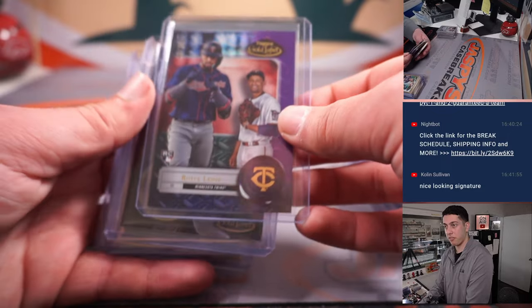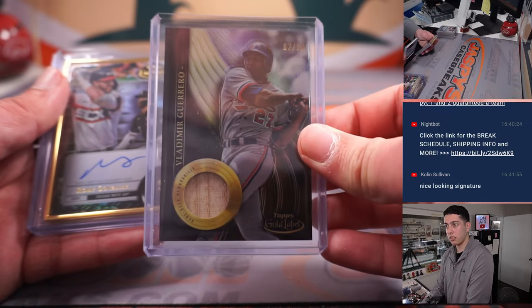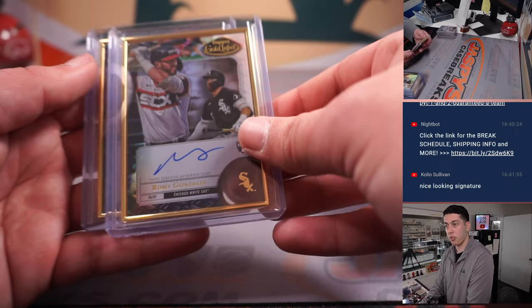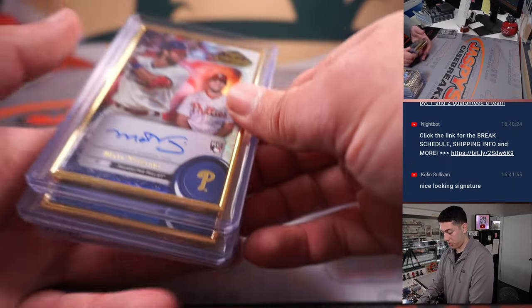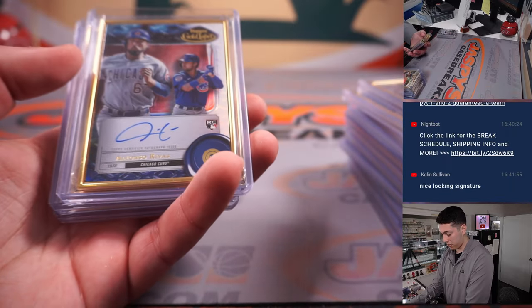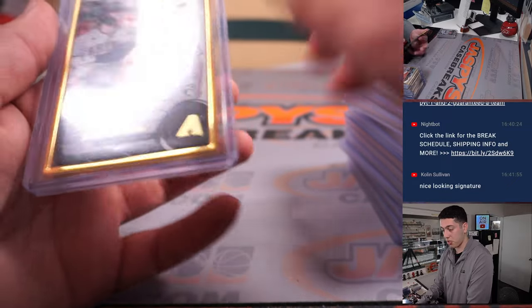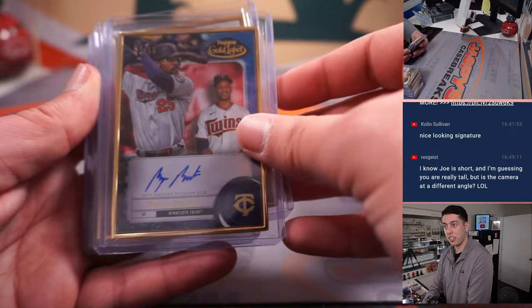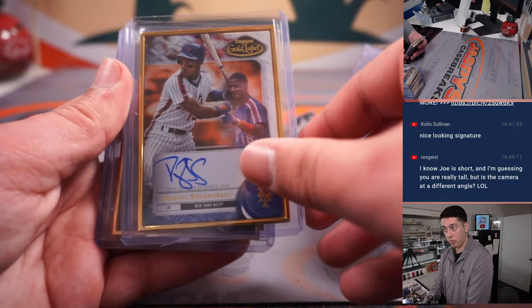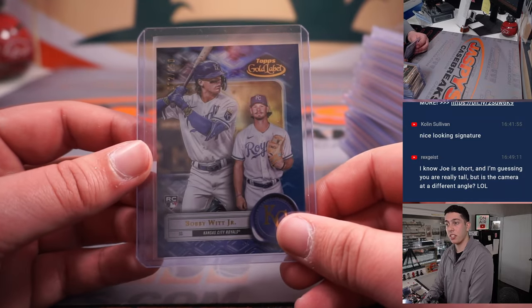Royce Lewis out of 35. Got a Vladdy bat relic out of 50. Another Romy Gonzalez there. Kevin Smith, Matt Vierling. And we got two back-to-back Alfonso Rivas autographs. Jake McCarthy. A Buxton out of 50 there. Darryl Strawberry, Luis Gil, and a Bobby Witt out of 150.